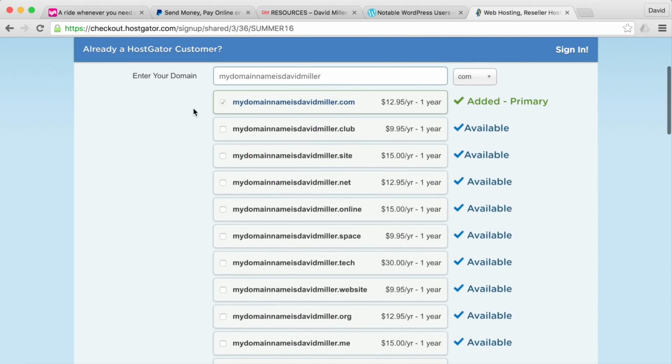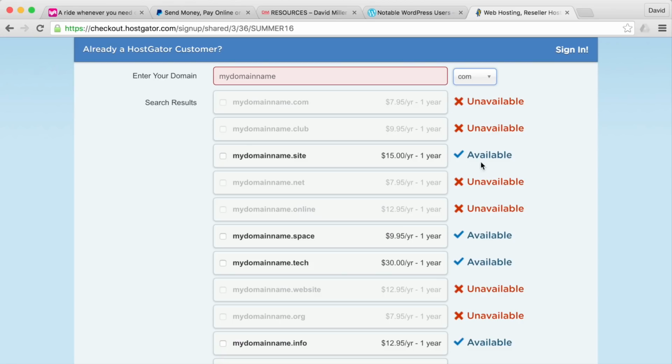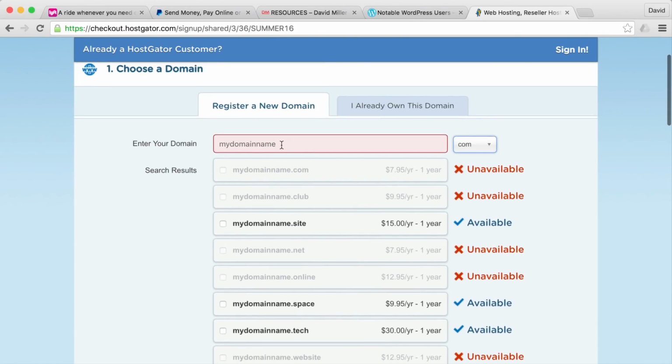That was available. Now, if it wasn't available, for instance, let's say that my domain name. If it's not available, it'll say unavailable, but it might have my domain name .site available. So if you really are stuck on a name or want that particular name, there are other options. Maybe there's an extension for you, but for us, we want the rest of that.